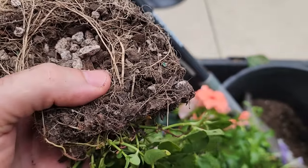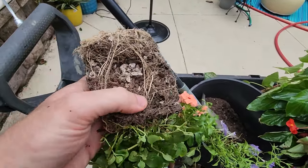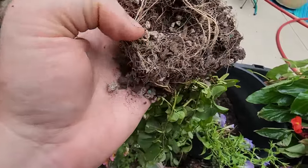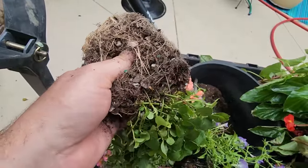I had been wondering why I've had to water these creeping Jenny so much, and creeping Jenny like a lot of water, but the amount that these have needed has just been insane. I've basically had to keep them in standing water. Look at the middle of this root ball. It's all gravel. There's so much gravel in there. It's way too airy for them.